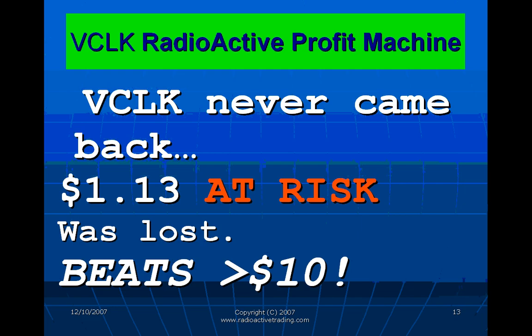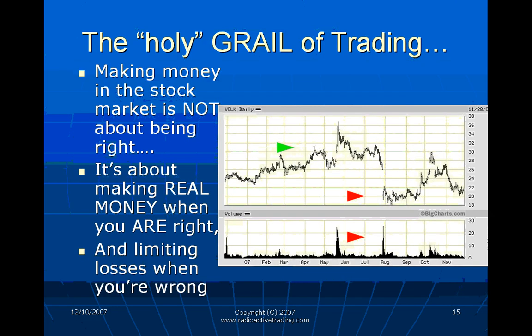Well, ValueClick kept plummeting. It never did come back. I guess it's starting to turn back around now, but we're on to bigger and better things, okay? With the $1.13 at risk, well, that was lost. But it sure beats the heck out of losing $10 a share. Okay, so the total amount was only a 3% loss versus a potential 33% loss if we'd been in the stock alone and not used options to hedge the upside and the downside.